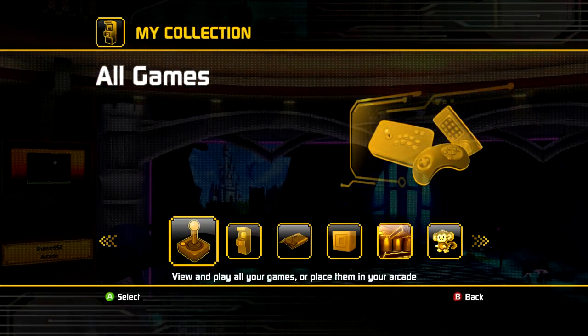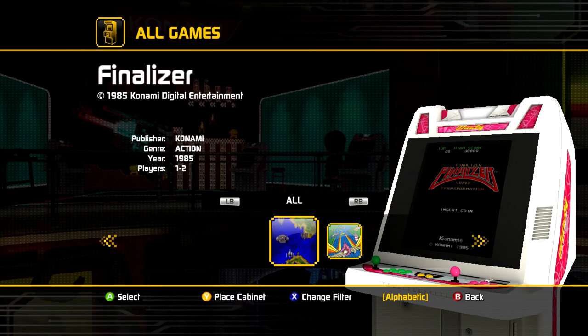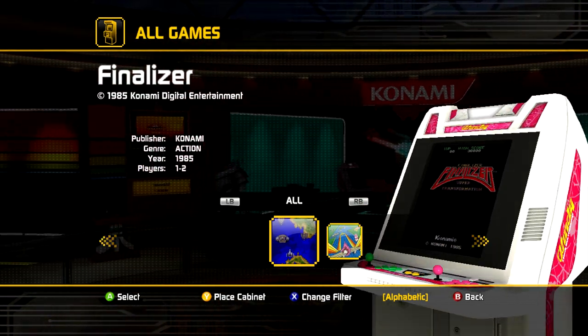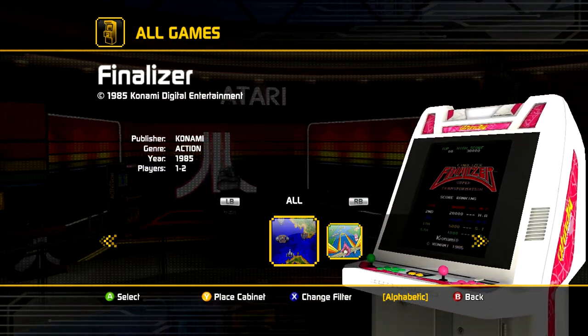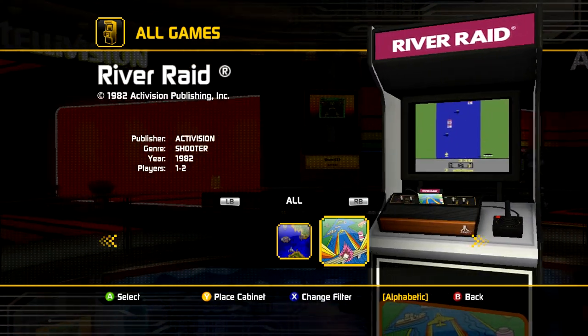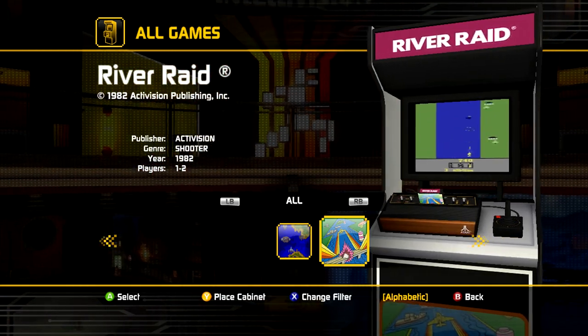Let's see, my collection. This is everything I've got. Two games: River Raid and Finalizer. I don't even know why I bought Finalizer. I had never played it or heard of it before it came out in Game Room. And then River Raid is a favorite Atari 2600 game of mine, but I am just completely terrible at it.